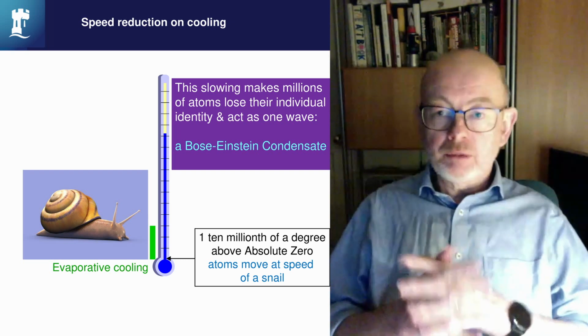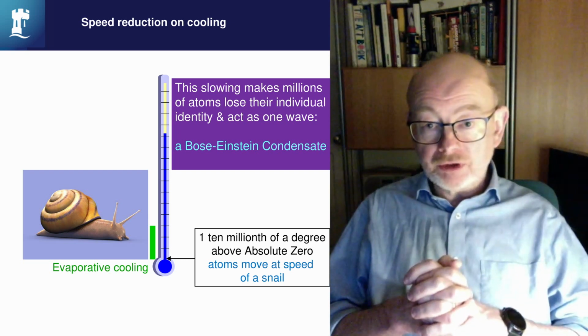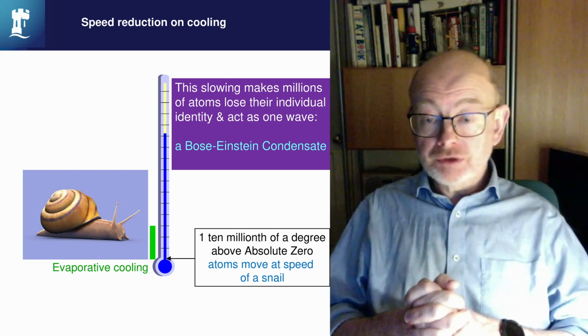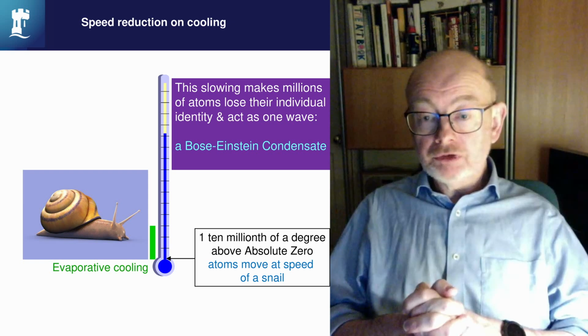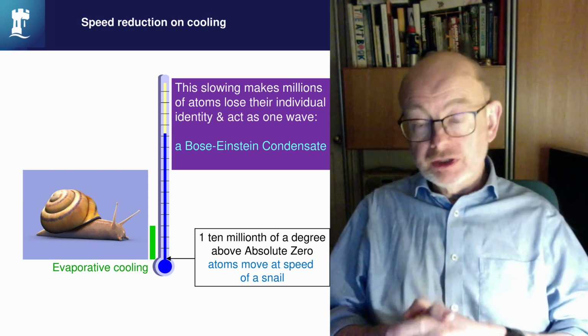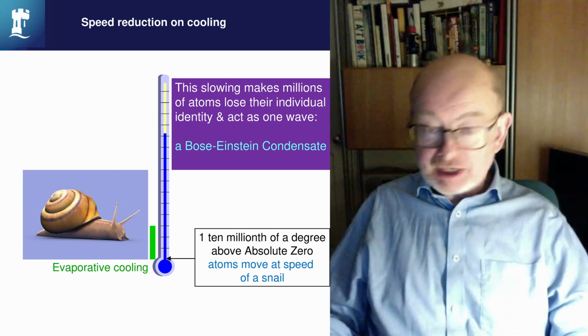So that slowing process and that loss of identity, that creation of a giant quantum wave, makes a new state of matter that's known as a Bose-Einstein condensate, that was first realised towards the end of the 20th century, but is now starting to be used in 21st century technological applications.